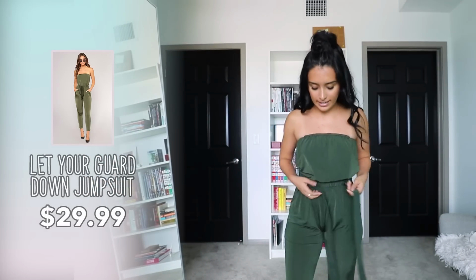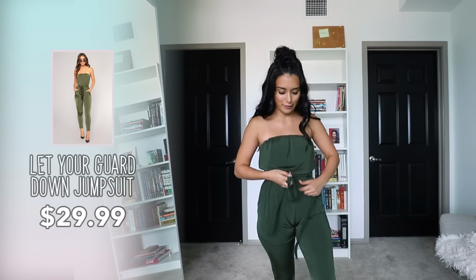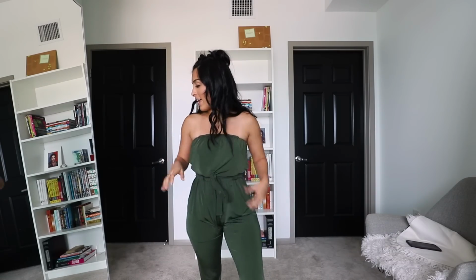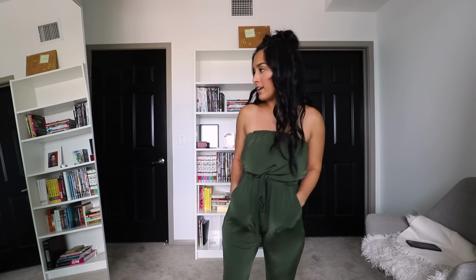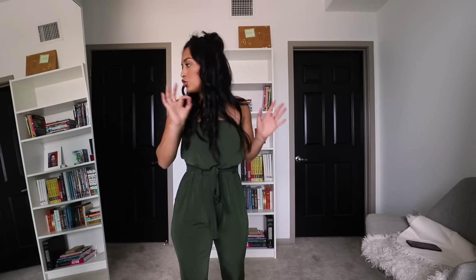All right guys, this is the next piece and this is called Let Your Guard Down Jumpsuit. See, I finally figured out which is which. And this was actually only $29.99. And I was quite nervous to order this because I figured that it would not fit me because I'm really, really short. And a lot of the times when major companies make jumpsuits, again, it's made for tall and skinny, not short and curvy, but this actually fits so nice. I almost feel like I'm about to roll out and hang out with Khloe Kardashian tonight.